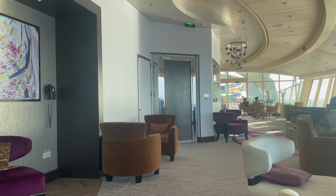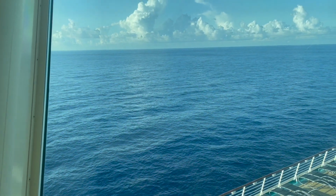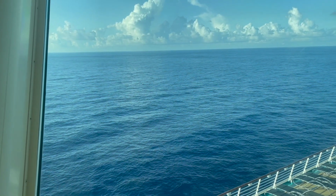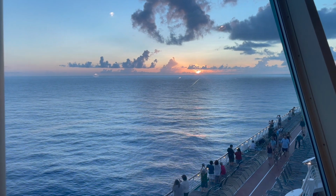One of the highlights that we didn't discover until closer to the end of the trip was the suite lounge. The suite lounge is an entirely separate space. I think it was on floor 14. It has a beautiful window view of the ocean. Obviously, you're in the middle of the ocean, so you're going to see the ocean on both sides. We watched the sunset from up there, Mark and I, and they do free drink services.